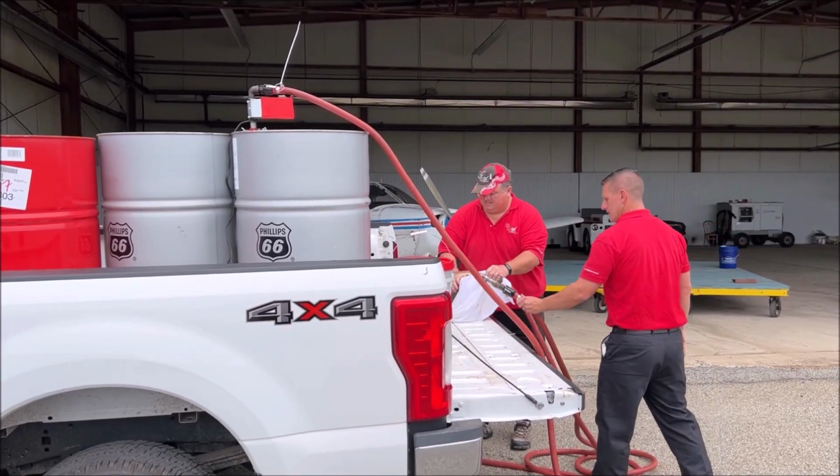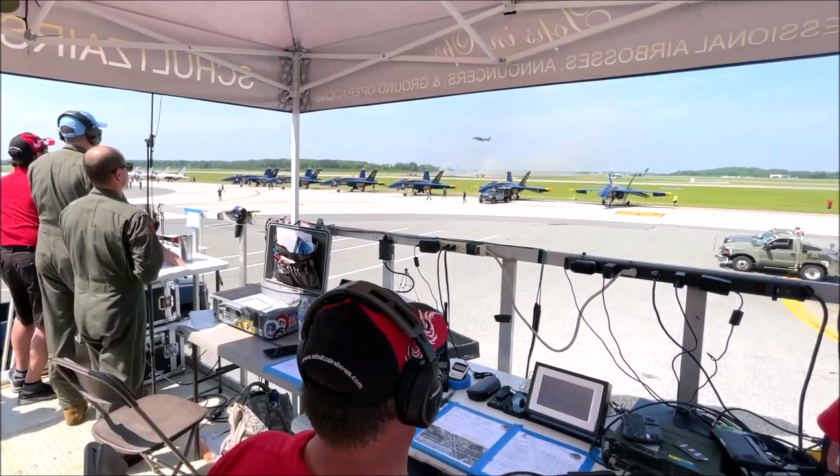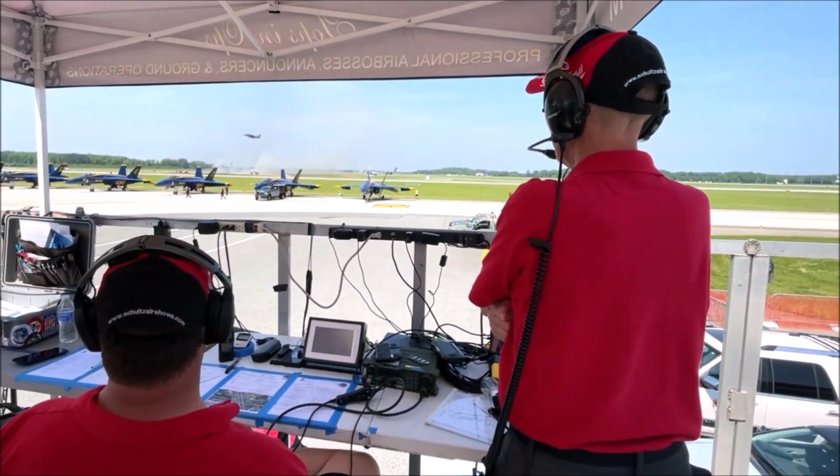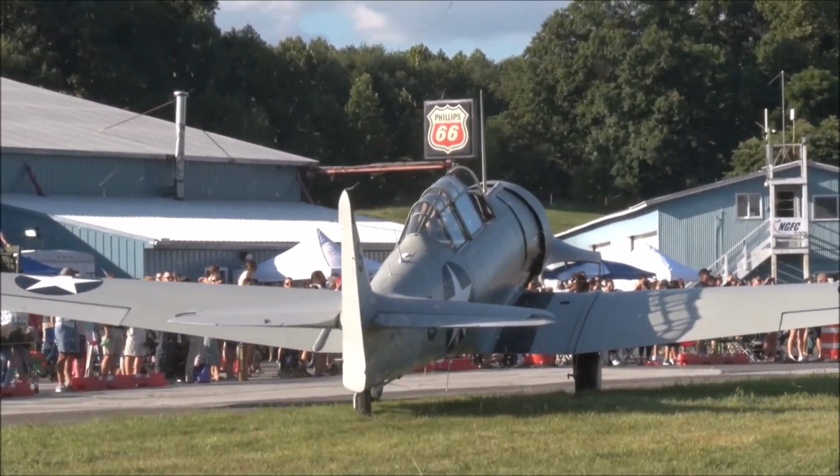The ground staff's job is crucial to an airshow and greatly contributes to the overall safety of an airshow, leaving the Airboss to focus on the movements in the air and in front of the crowd and not on the aircraft on the ground or off to the side.